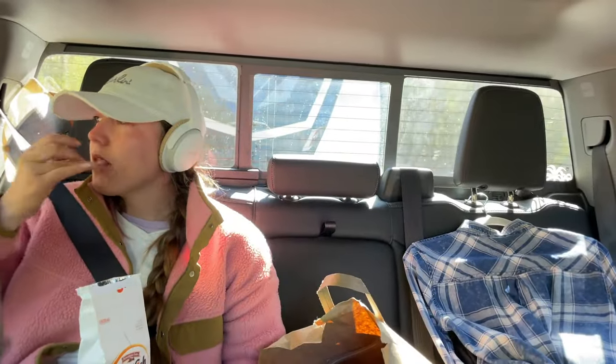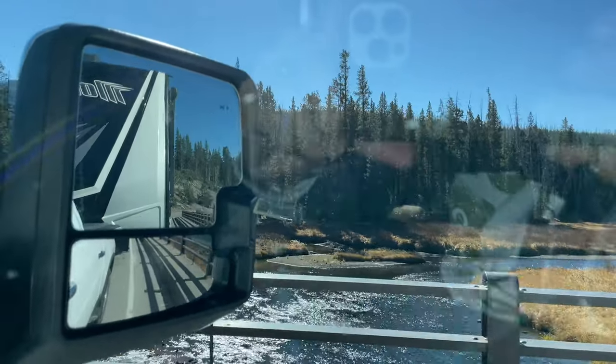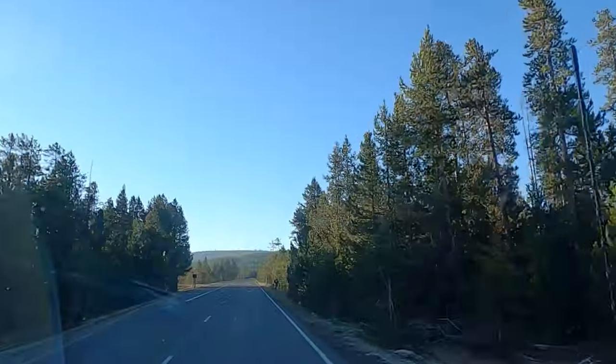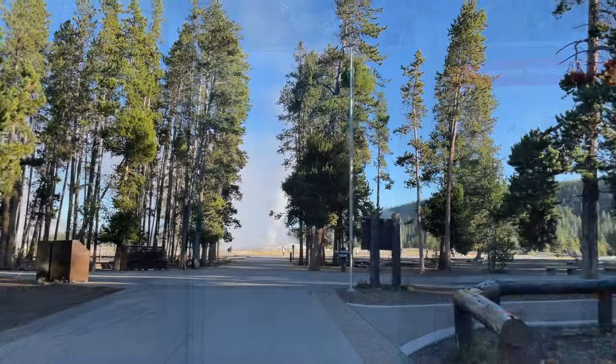We're staying in the Grand Teton National Park at Colter Bay, so we had to wake up really early to drive the 1.5 hours to Upper Geyser Basin. So this is like the only place we're going today.